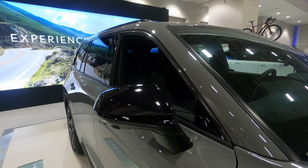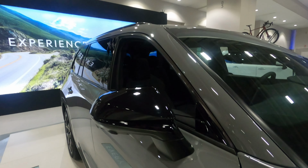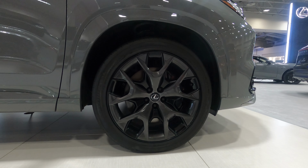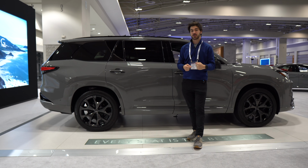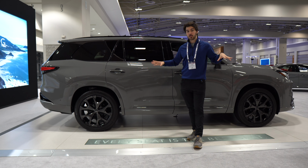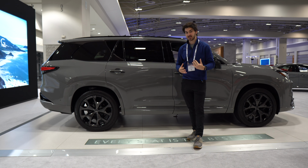So this particular TX is a 500h F Sport Performance. How can you tell? Well, you have this dark chrome trim around the windows and these 22-inch wheels. You're gonna get those with the F Sport Performance, but you're also gonna get some performance upgrades. So we do have active damping on this vehicle. All four wheels have actuators, which are going to change the characteristics of the suspension.